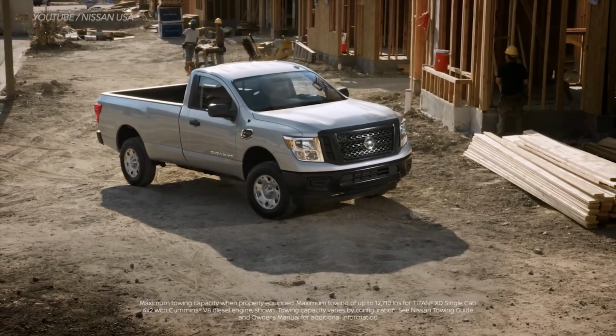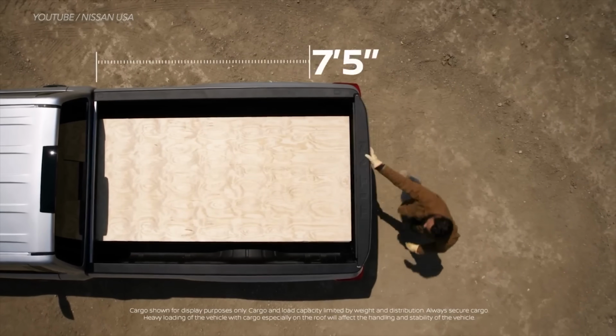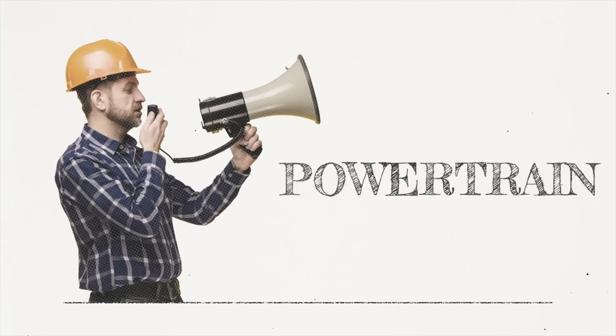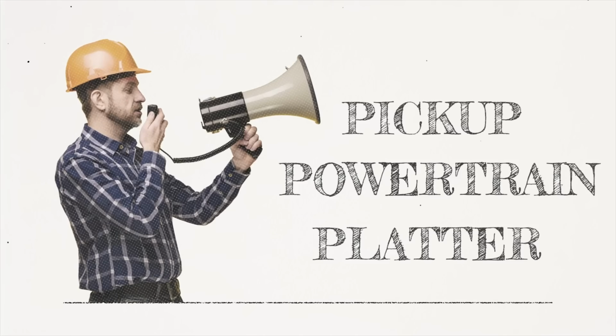Typically, standard beds measure between 5 and 6.5 feet. Long beds come in a variety of sizes and can measure up to 8 feet. Say this 3 times fast. Pickup powertrain platter. Actually, this is important to your pickup.